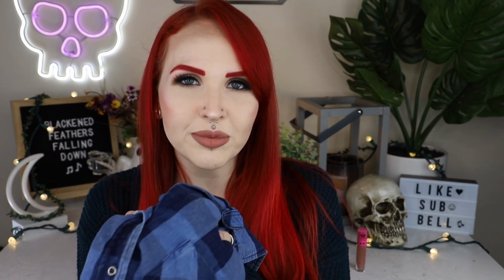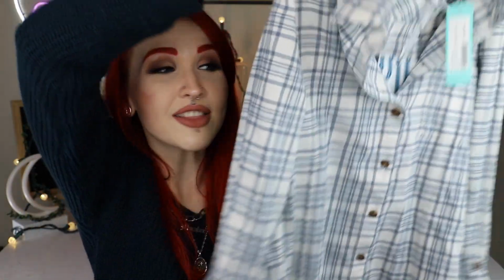So this top will be going back, but it is really nice. And if you're looking for a kind of a printed chambray top, this is a good option. Next is this top from Market and Spruce. It is the Sammy Heritage cotton straight fit shirt, and it retails for $44. This is probably the closest item in this fix that is to a traditional flannel top.